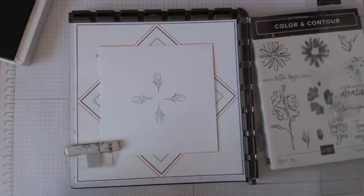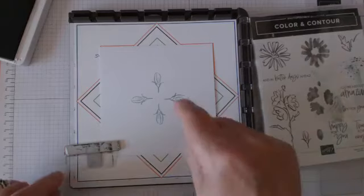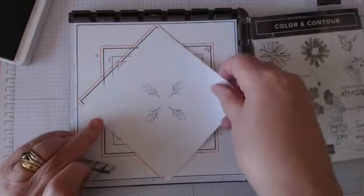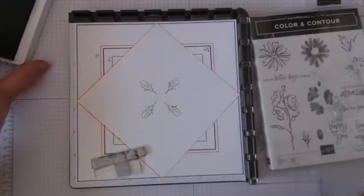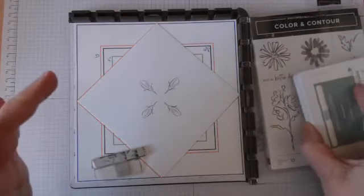Now, I think what I'm going to do is I'm now going to go on the diagonal, and I'm leaving it where it is. I'm not touching it.